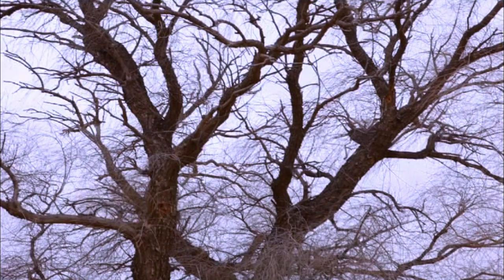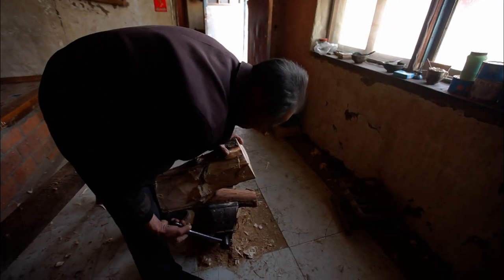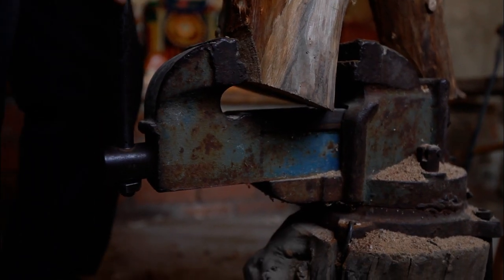When Master Haihe makes saddles, he uses timber from locally grown elm trees, which tend to have long growing periods and feature hard textures. The crotches and the branches of the elm are the best parts for making the front and rear beams of a saddle.